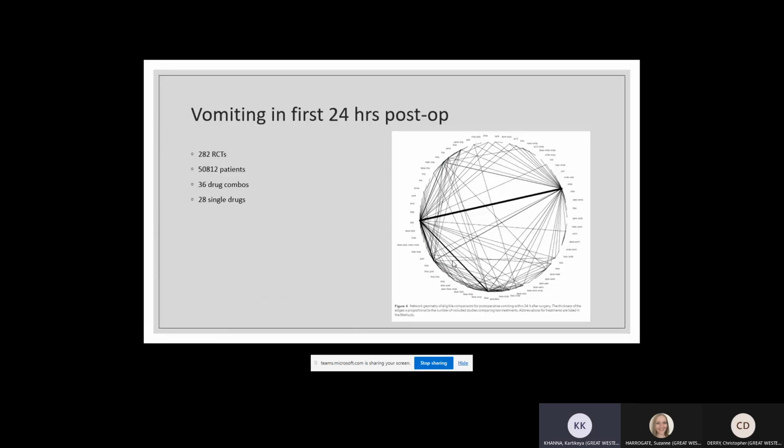So this vomiting first is the efficacy outcome, for which they had 282 trials that provided data, which is 50,800 patients. So again, a big pool. There were 36 different combination antiemetic strategies used in 28 individual antiemetics used in that. And I don't expect you to be able to see this, but this is what a network meta-analysis node map looks like. And I've got a simpler one to show you later to talk about it a bit more. So this is the node map for this outcome.